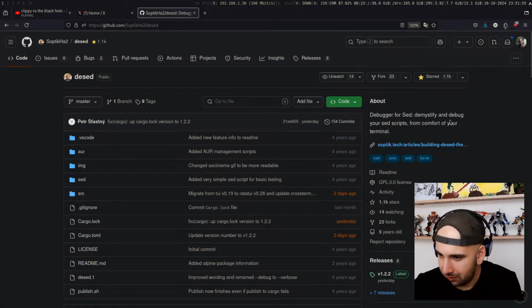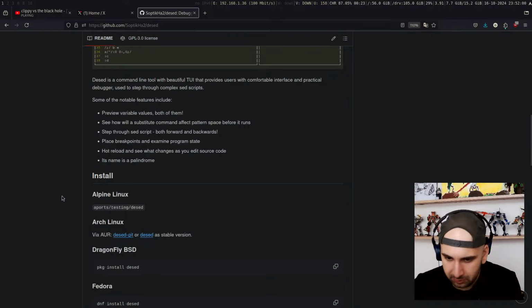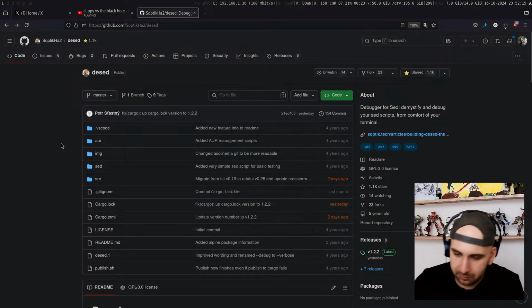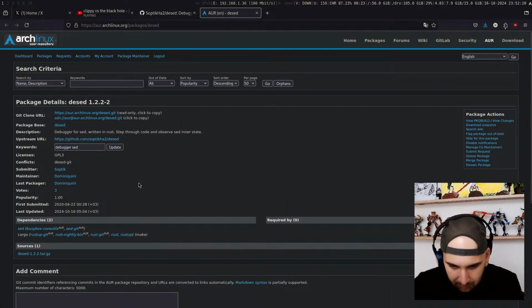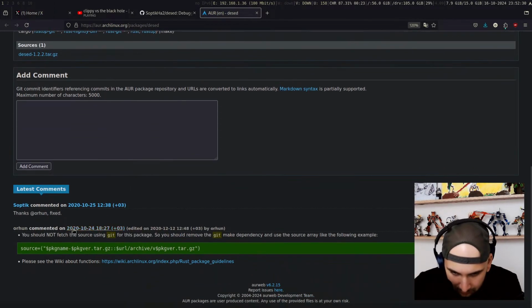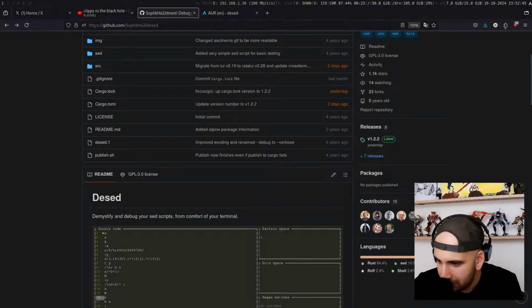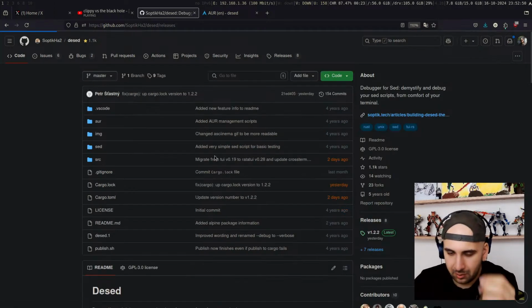So DSED, debugger for sed. Demystify and debug your sed scripts from the comfort of your terminal. Is this using Ratatui? Let's check. Hell yeah, man. That's nice. So Ratatui approved. We can simply package this now because it's using Ratatui. So that's the only thing that I'm packaging. Okay, I already added a comment here. Wow, in 2020. In 2020 I added a comment to the package. Wow. Guys, that's history right there. It's 4 years ago. I don't even remember. Also, it got a new release yesterday. Wow, okay. What was the contents?